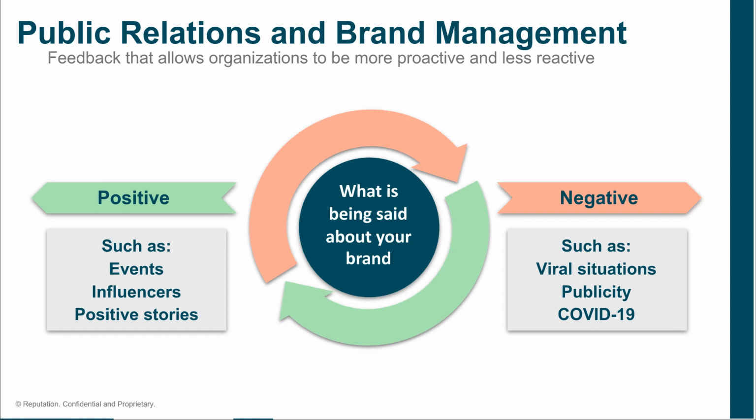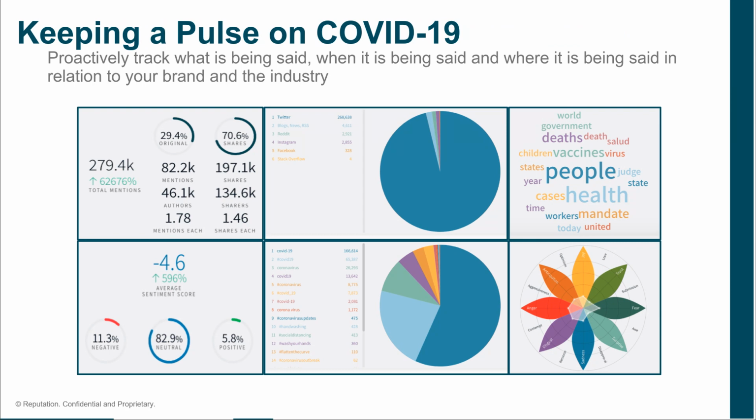And unfortunately, there's always going to be the opportunity for less favorable coverage, right? The ones that might go viral, such as negative employee behavior or unfortunate cases that gain publicity. And maybe that's keeping a pulse on COVID-19, how it was handled in your county, your state, nationally, globally, and wanting to keep track of what's being said about COVID-19 in relation to your brand specifically as well.